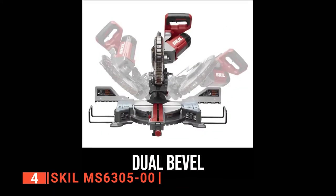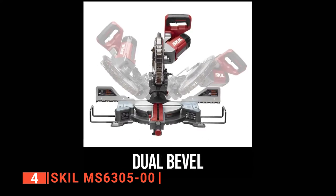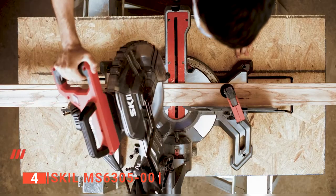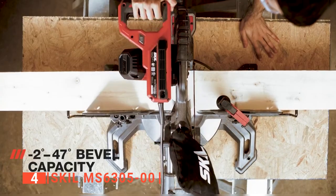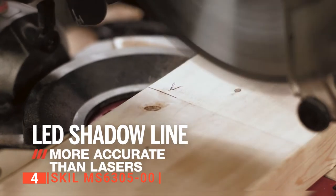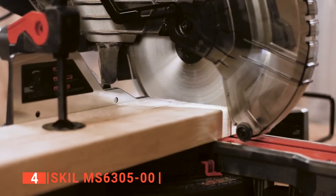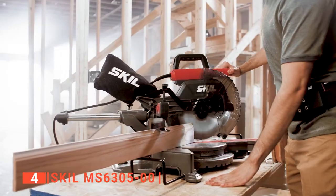We were able to make 50-degree cuts from left and right with this product, in addition to other cutting angles. And this is thanks to the stainless steel miter plate, which has 9 detents, 11 miter locations, and 11 positive stop positions. What we liked most about this miter saw was the LED shadow line because it acts as a cutting guide by casting a shadow on the material you need to cut, making it possible to get high-precision cuts with greater accuracy than even its laser counterparts.